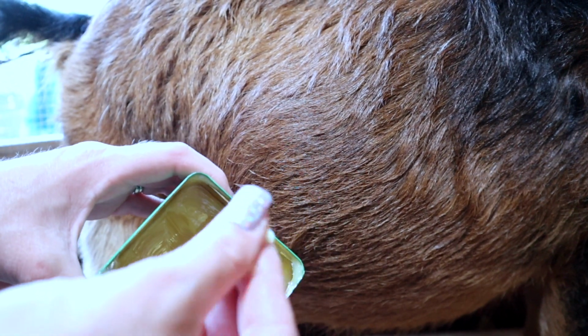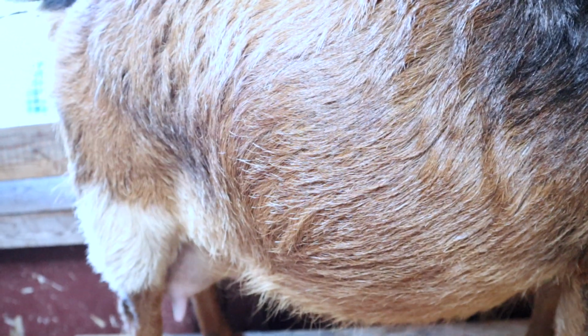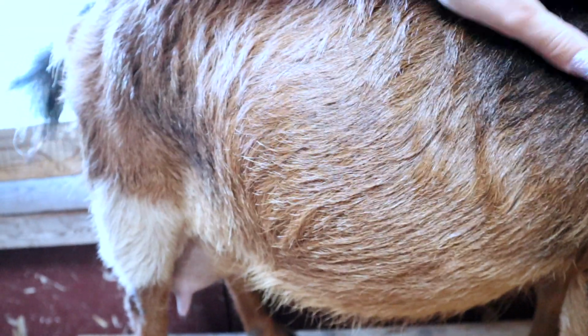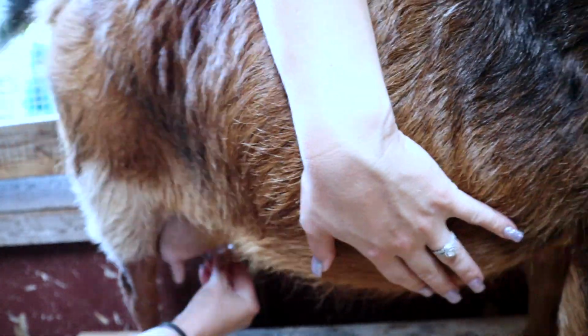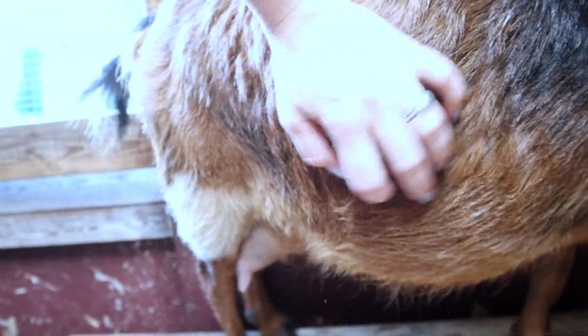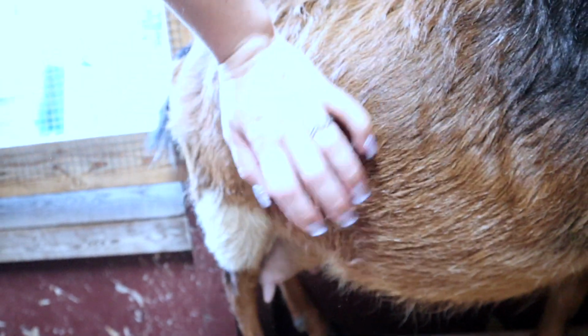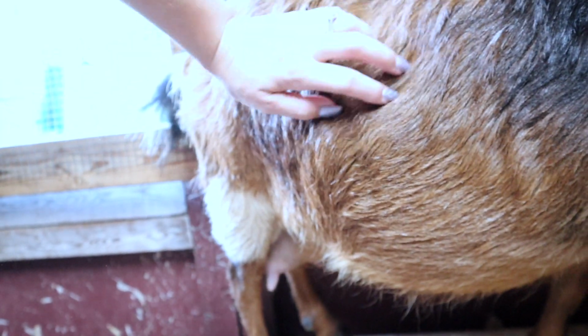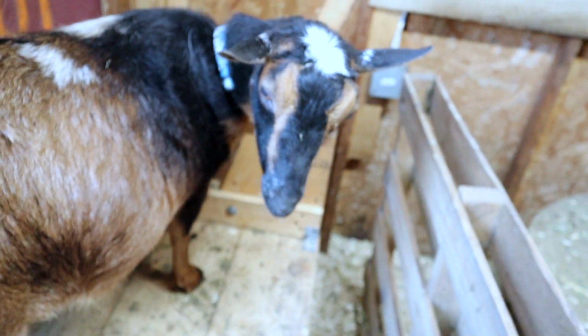So I just put a little bit on my fingers to massage onto the teat. And it's definitely not her favorite thing, but it definitely seems to provide them relief. Good girl. All right, ma'am. You are free to go. Thank you so much. I know, what did we do?